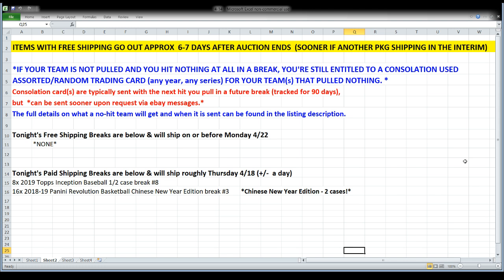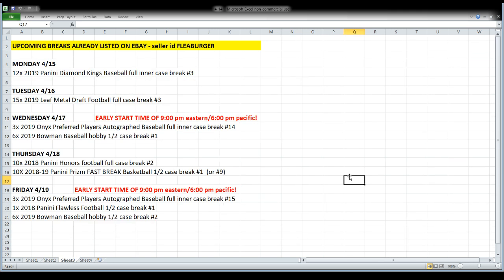Every team will have pulled cards in Revolution. You don't need to worry about consolation cards there. In Inception Baseball, our first break of the night, if you happen to not pull any cards there, not a base card or anything else of any kind, you are still going to get a package in the mail with a consolation card or cards. And sometimes people have good luck with that. So you never know, right?